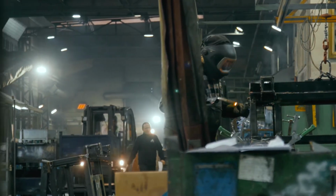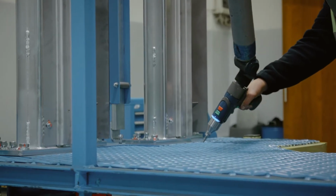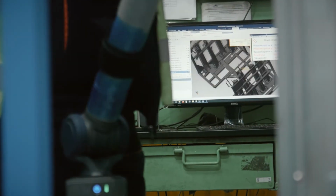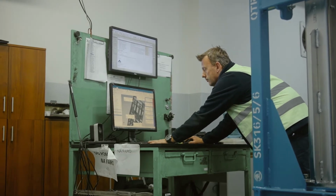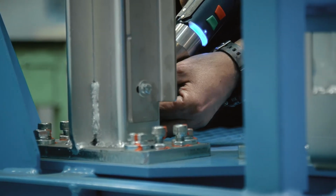The whole production process, from the receipt of the material to the release of the finished product, is supervised by our quality control department. In addition to basic measuring tools, competent inspectors also have a measuring laboratory at their disposal, equipped with measuring arms and an optical measuring system.